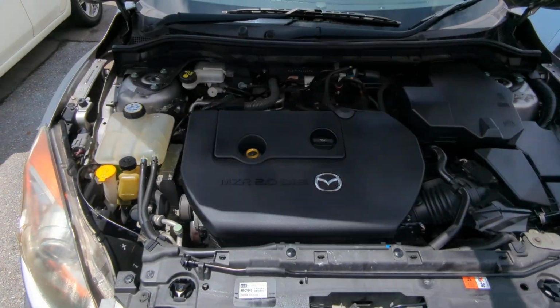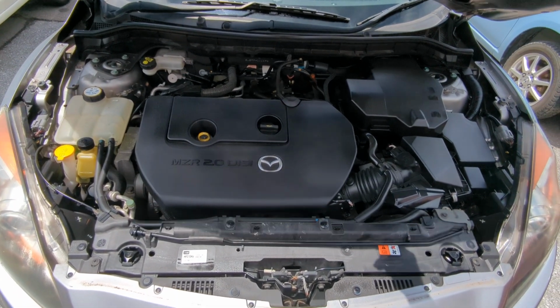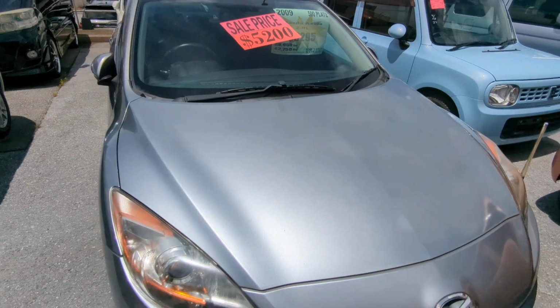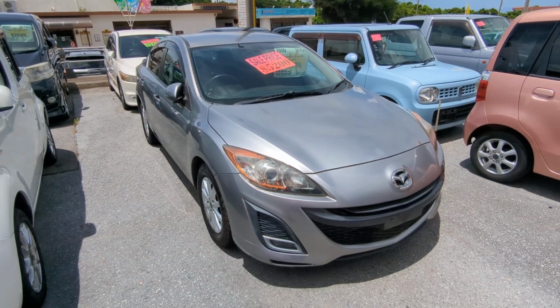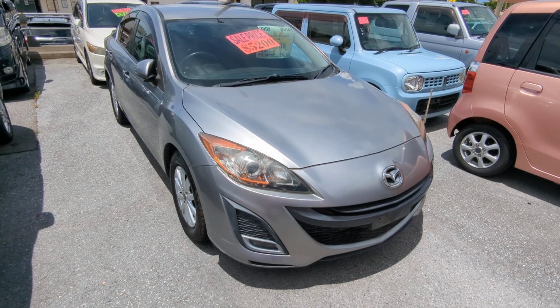All right, there you have it. 2-liter engine, nice and clean. So there you have it. 2009 Mazda Axela sedan. 69,000 kilometers on it, which again is about 63,000 miles.